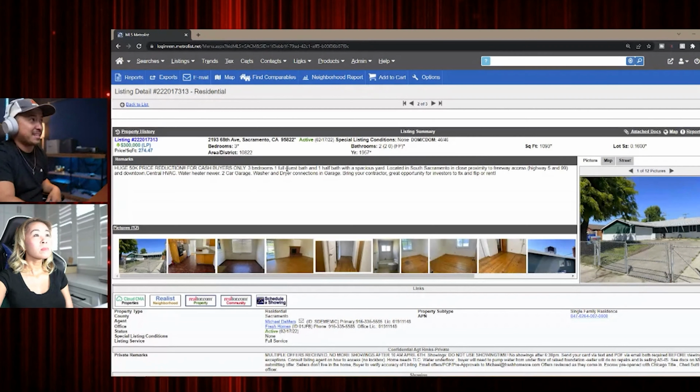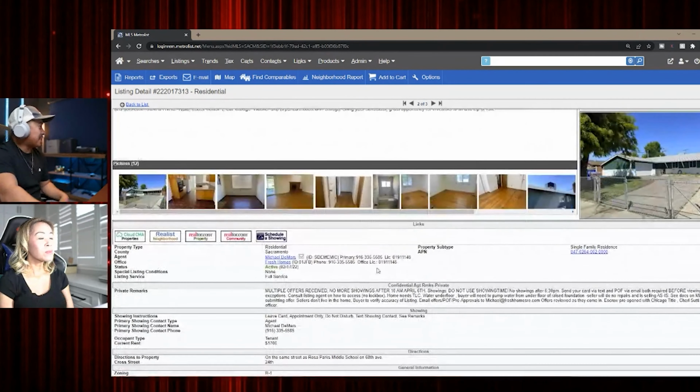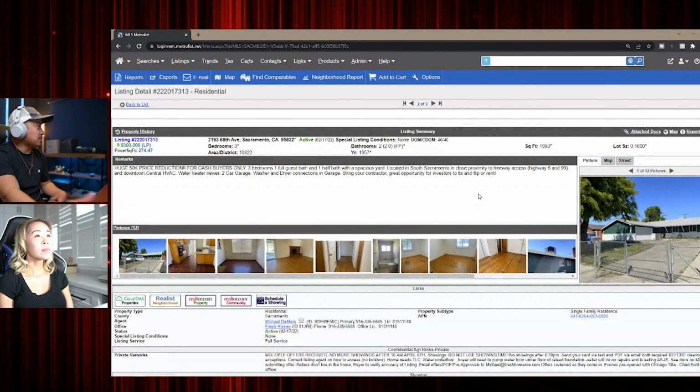You guys could comment in the live chat. It'd be interesting to see what you say. But they're not even showing this house anymore because look, they got multiple offers. No more showings anymore after the 6th. So multiple offers, meaning this house is way over 300K. For sure, it's gonna go over.